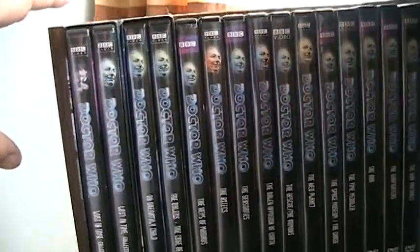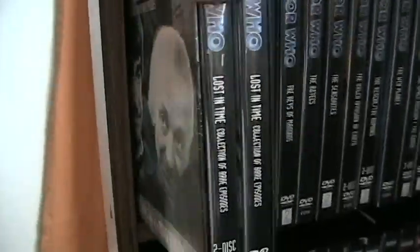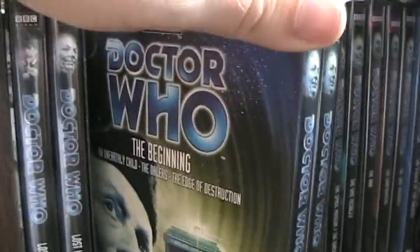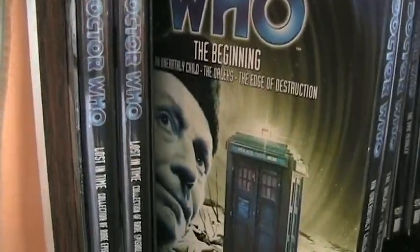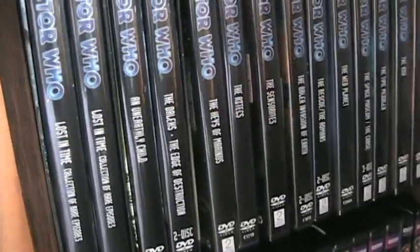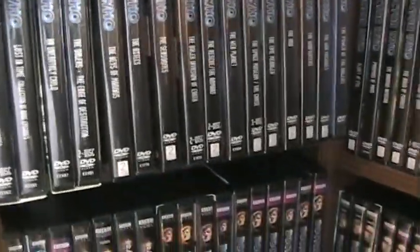So we'll start over here with the first Doctor. And yes, this is a common debate. Where do you put the Lost in Time set? Well, I put it right at the beginning. Then followed by that, the 2006, the beginning release, which would make sense as it's the debut story, so we start at the beginning, which is quite obvious.